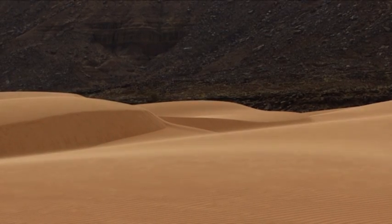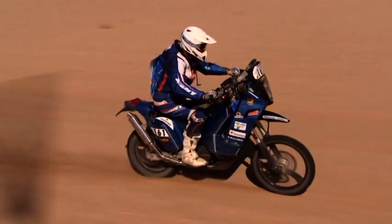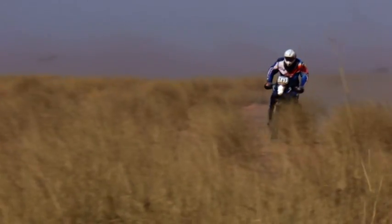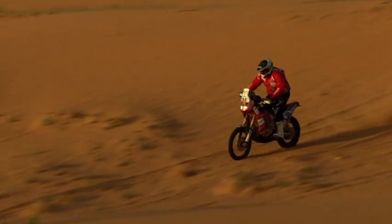Norbert Dubois is one of the most inconsistent riders of this rally. He spends the race going from the top to the bottom in a heartbeat. Until the morning of stage 8, Dubois still had his chances to climb on the final podium. But then, disaster. Norbert loses 2 hours 18 in the dunes, and his hopes to reach the top vanish.